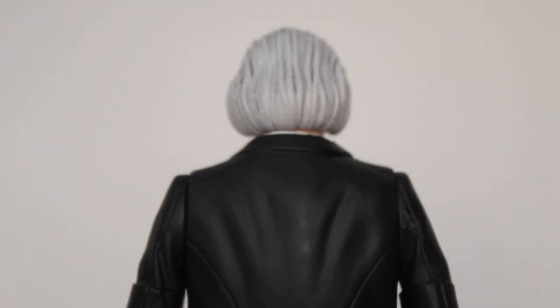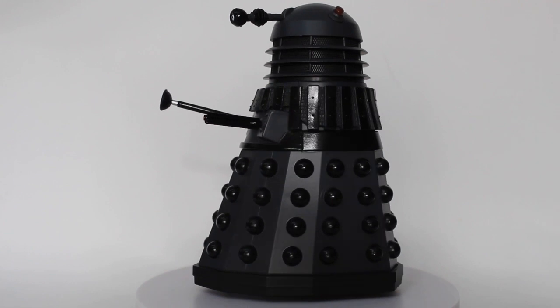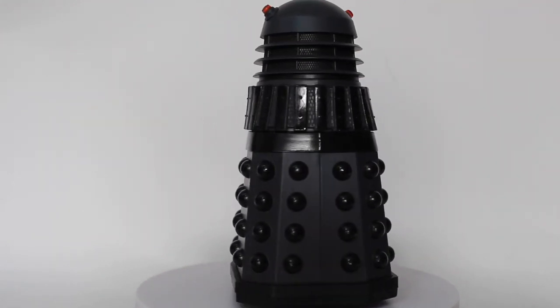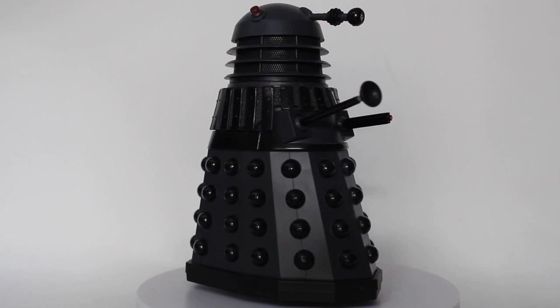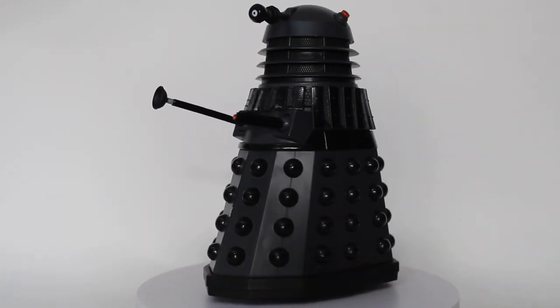But now let's get on to having a look at the Death Zone Dalek. So here we have the Death Zone Dalek. Fantastic looking piece, I have to say. Really does look the part. Now, first things first, I think a lot of people are going to pick this up. There are inaccuracies on this, but I think there are limitations and understandable reasons as to why it is inaccurate.